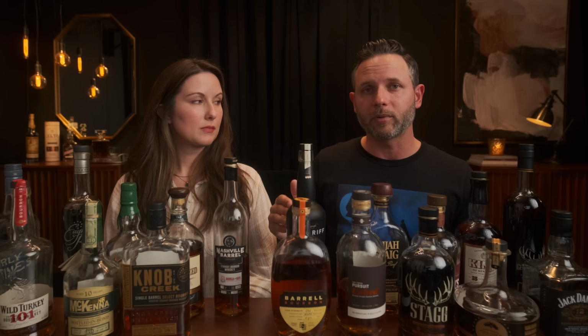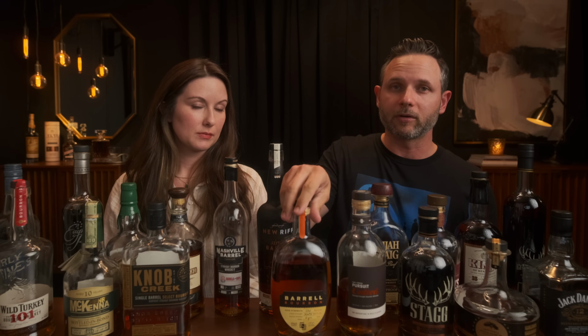After the Rare Breed, Knob Creek, Nashville Barrel Company go-tos, I always like to have something that's a little bit off the beaten path, a little bit different for those days where I want something that's not quite the norm. So this is your something a bit different category. Yeah, something a bit different. And for me, that's stuff like New Riff single barrels, Barrel Craft Spirits, bourbon blends.